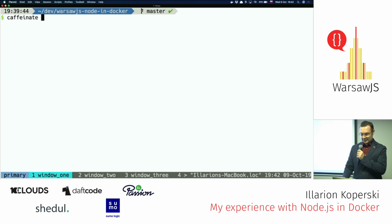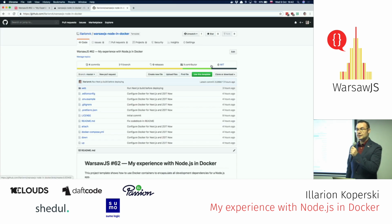By the way, I like this command. Caffeinate. So if you don't want your computer to sleep, you can just type caffeinate in terminal, and it won't.